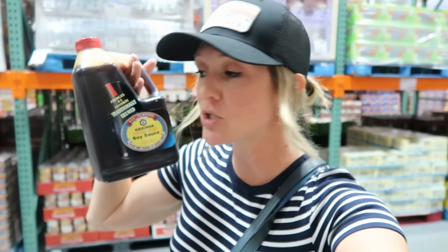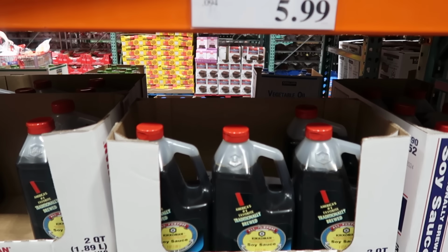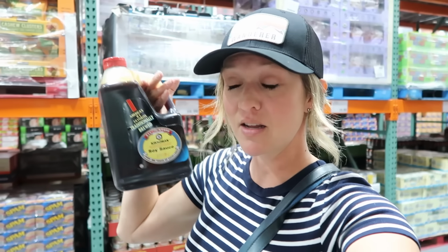Look at this enormous bottle of soy sauce for only $6. This literally lasts forever. I have one this size that I've been working on for 5 years. It's shelf stable, you don't have to stick it in the refrigerator, it lasts forever, and tastes delicioso. And as long as you have soy sauce and honey, you can make some kind of stir fry with all that rice you have stocked up as well.